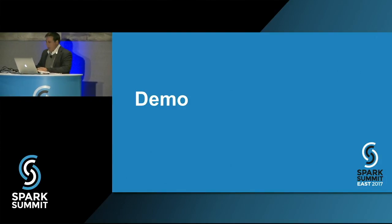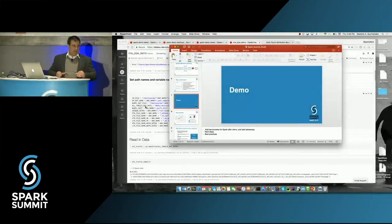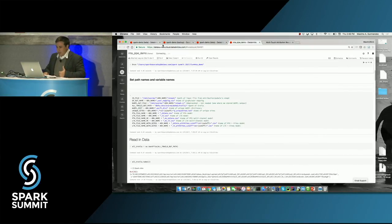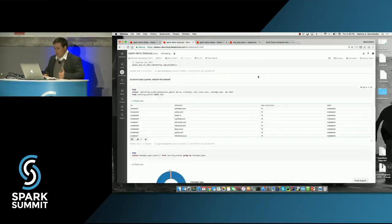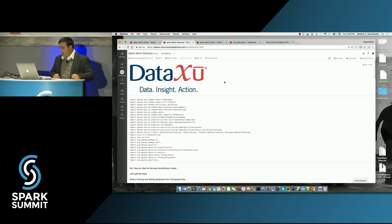I'm going to go through a demo in Databricks. Even though, as Saket said, we don't actually use notebooks to create models for each daily operation, we definitely use notebooks to research and find specific improvements that we can make for our models.